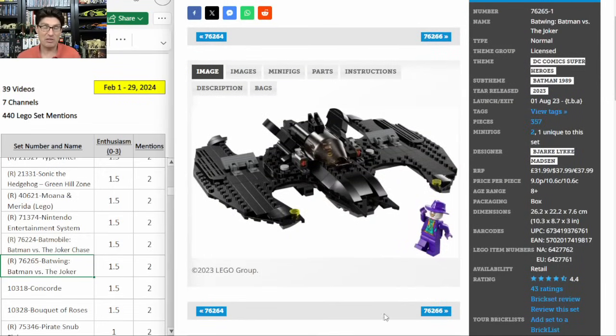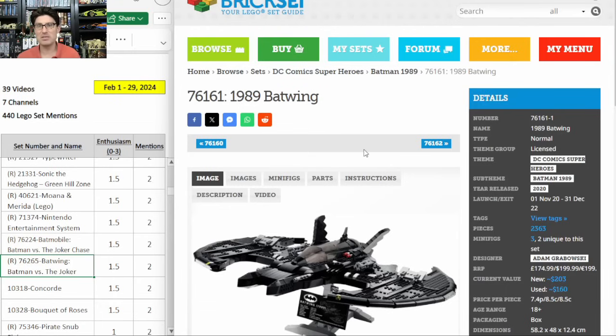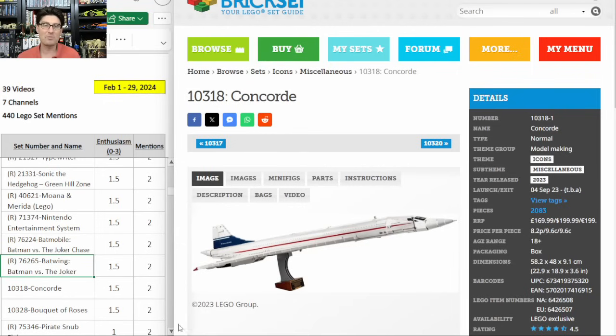It looks cool. I actually think this one looks better than the last one, but it's a big no for me as an investment, because the big UCS Batwing that a lot of people are excited about that retired over a year ago has gone from $200 to $203. So not good on that one.